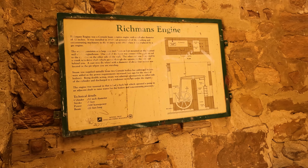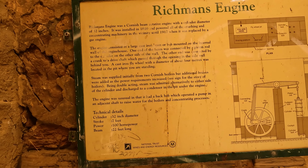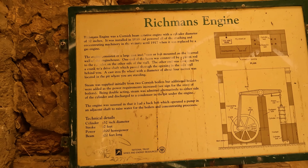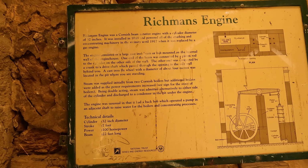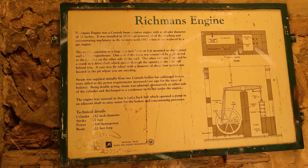So it was a Cornish beam rotative engine with a cylinder diameter of 32 inches. It was installed in 1869 and powered all of the crushing and concentrating machinery in the vicinity until 1917, when it was replaced by a gas engine. The engine consisted of a large cast iron beam or bob mounted on the internal wall of the engine house. One end of the beam was connected by a piston rod to the cylinder on the other side of the wall. The other end was connected by a crank to a drive shaft which passed through the opening in the side wall behind you. A cast iron flywheel with a diameter of about 4 meters was located in the pit where you are standing. That's incredible.